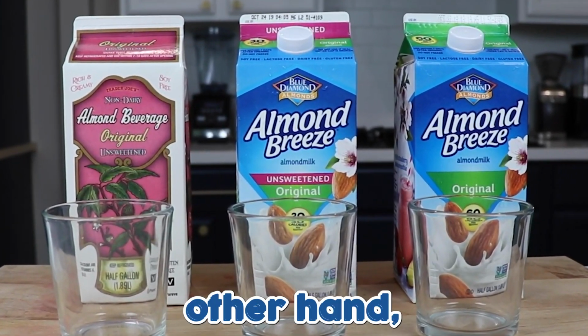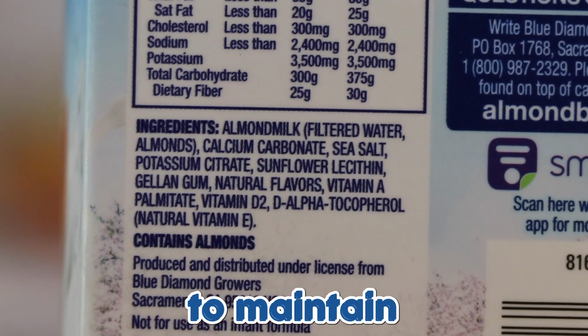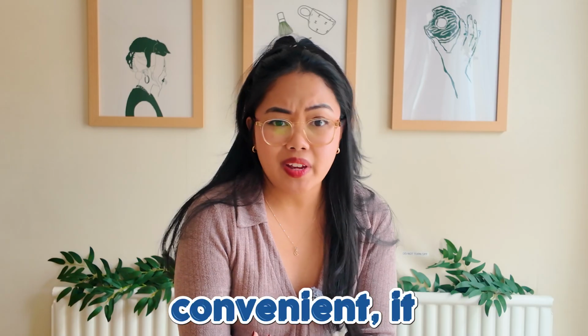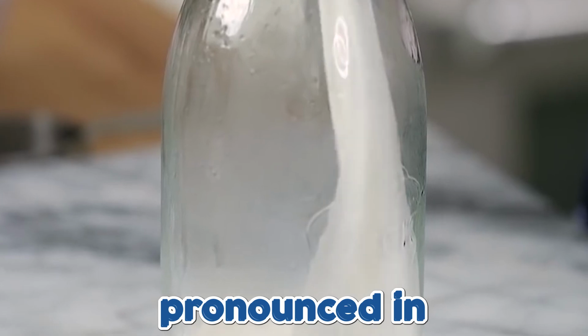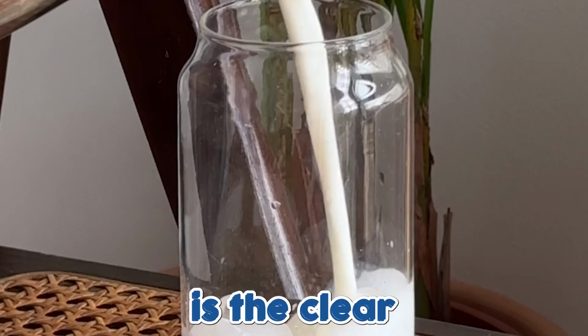Store-bought almond milk, on the other hand, often contains added gums and emulsifiers to maintain its consistency and extend the shelf life. While this can make it more convenient, it sometimes results in a thinner texture and less pronounced taste. If you love pure, fresh flavor, homemade almond milk is the clear winner here.